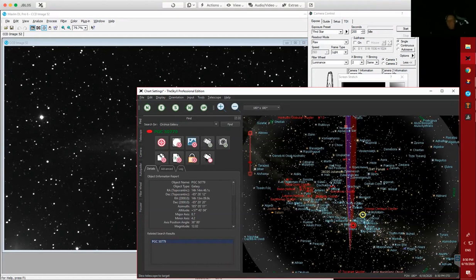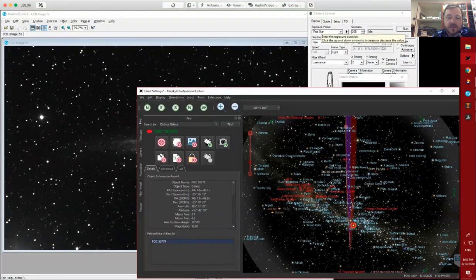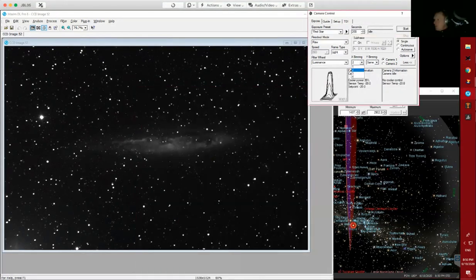An experiment on the fly. It's not an object I've shot. So should we go for a longer exposure? Yeah, let's try it. Let's try 200 seconds and see if that works. I might run it up to bin 3 because I'm a little bit oversampled.